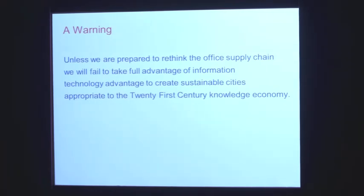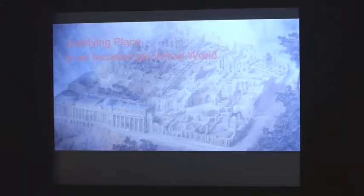And I think unless we rethink this office supply chain and recognize its tyranny, we won't be able to create sustainable cities appropriate to the 21st century information technology economy.